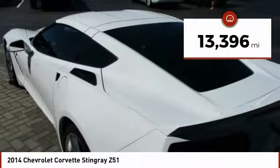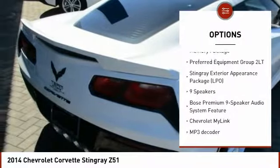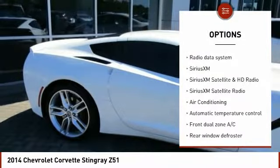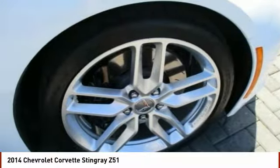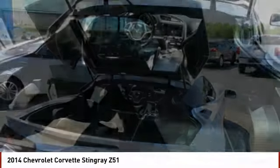This vehicle has less than 15,000 miles. Here are some of this vehicle's great options: power passenger seat, navigation system, heated seats, Bose sound system, remote engine start, traction control, dual airbags, leather-wrapped steering wheel, air conditioning, Bluetooth. Take this vehicle for a spin and see why so many shoppers are now proud owners.